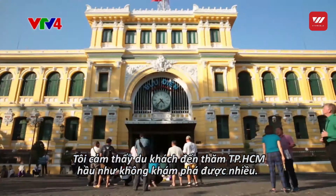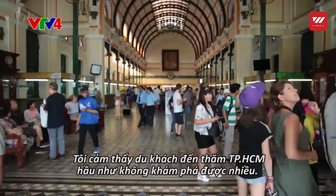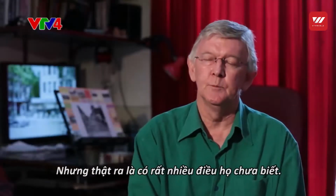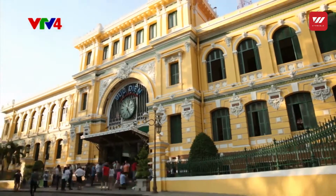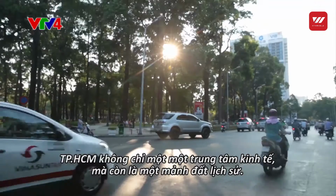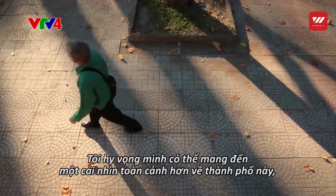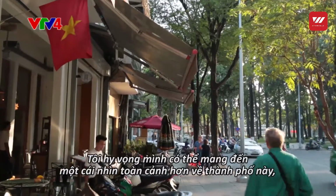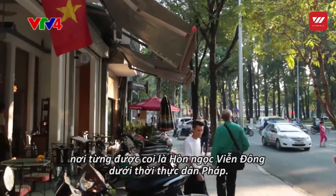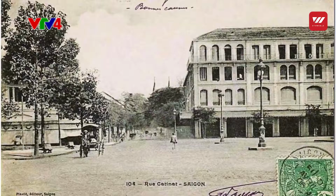When people come to Saigon as a visitor, they have a pretty poor deal because they don't see very much. But there's actually so much more to see. Not just an economic centre, it's also a place with a lot of history. So I've been able to balance up that view of Saigon to give more of an overall picture of what was regarded as the Pearl of the Orient in the colonial period.